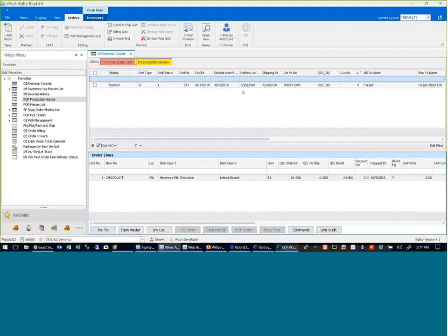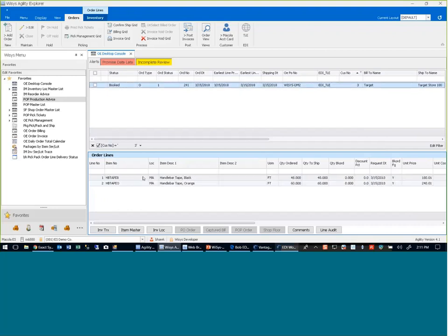You can see here that my order is quite simple. I have 2 line items on the order. So I would arrange my orders, decide which ones are important, which ones I want to ship today, or maybe which orders could be shipped tomorrow. And I will just click on all of the orders, or one at a time, and I'll begin to execute.